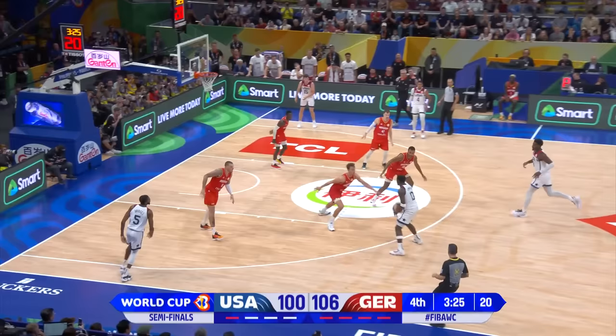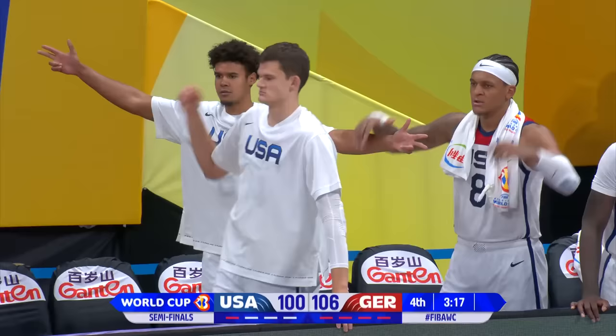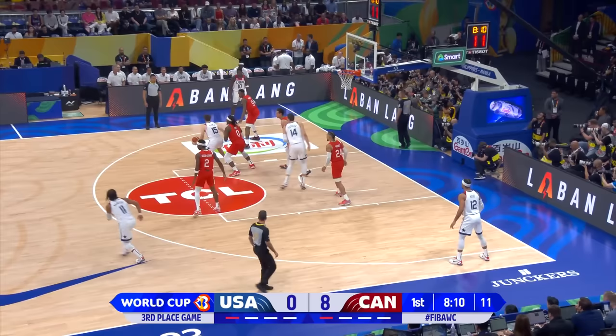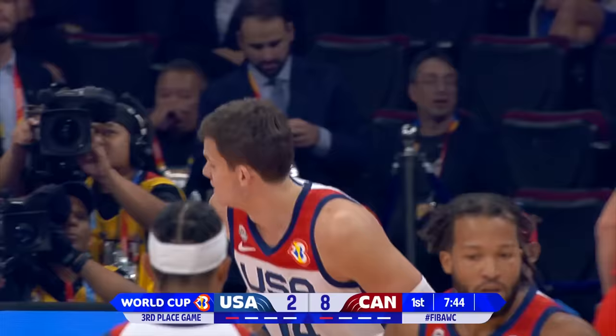USA trailing by six. Edwards looking for space. He puts up a three. He cuts it to three. Another paint touch three for Canada. Early execution, solid. Austin Reaves. And Kessler throws it down.